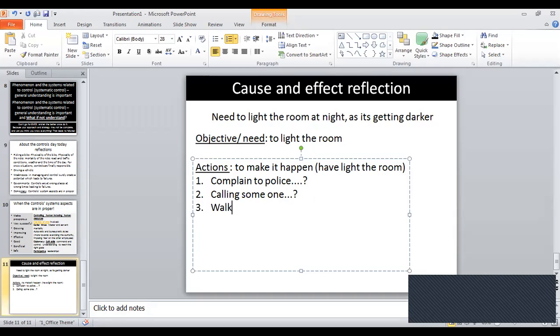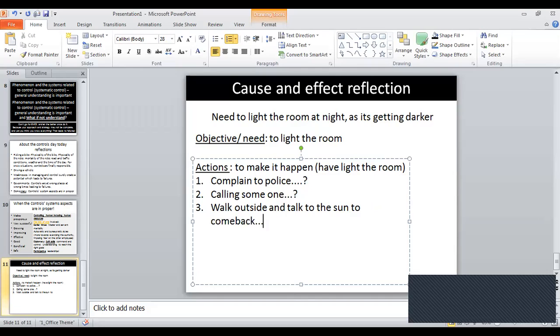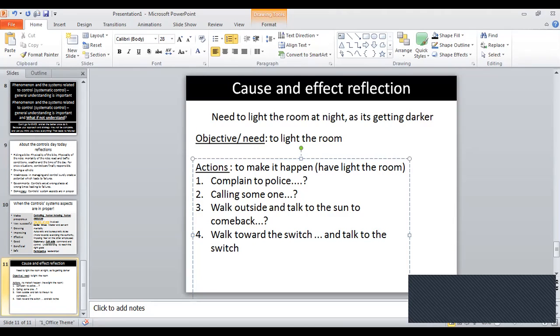Sometimes maybe you walk outside and talk to the sun to come back. See? Maybe you have to wait for next day morning. Or maybe you walk towards the switch and talk to the switch to make the room illuminated, or light.